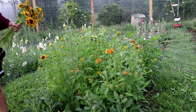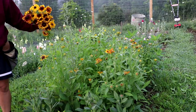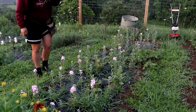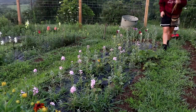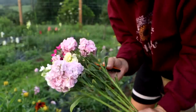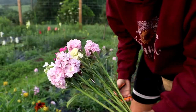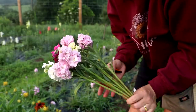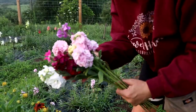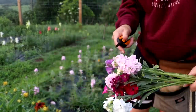Snapdragons behind me are looking pretty amazing. So are these, though. This stock is a cool flower, and it's usually all done by now, but a lot of mine just keeps going, and the stems aren't maybe as tall as they were earlier in the season, but hey, I'll take them.